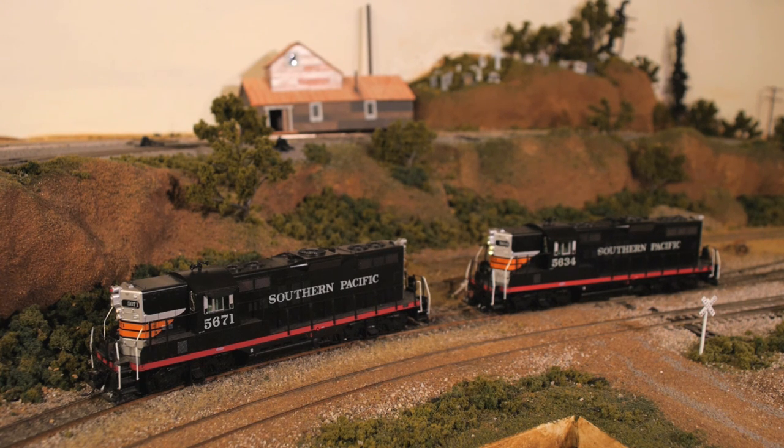We had to go multiple times through Decoder Pro and program through the ops mode so we could program on the main line. And that allows us to run the locomotives, change some variables, and then run them immediately afterwards so we don't have to jump back and forth from taking them off the programming track. We just have them ready to run and they're fine. But it took us multiple times to do that, and it's a lot of trial and error, and it takes a lot of patience to go through it, but the end result is definitely well worth it.